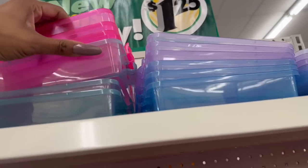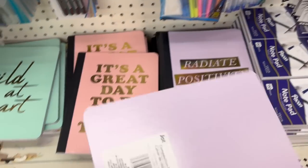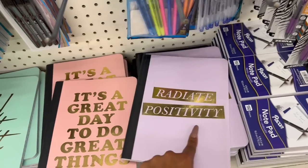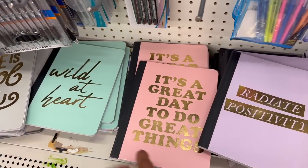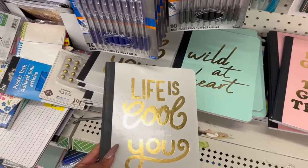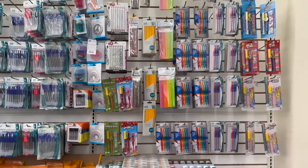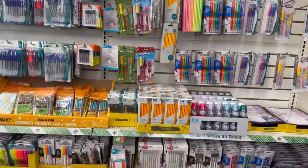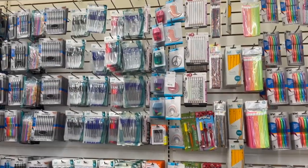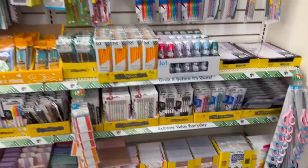So nice for $1.25. Those are a great deal, but I like these. Also have these little composition books by Jot. Radiate positivity. It's a great day to do great things. Wild at heart. And life is cool, and so are you. Those are cute. You know, I showed you guys that little end cap of just a little bit of back to school items. I didn't know they already started putting out the entire display. So I am super excited to share it with you guys.